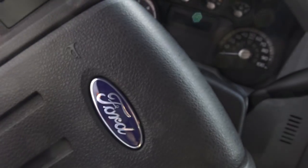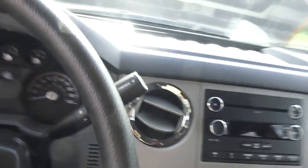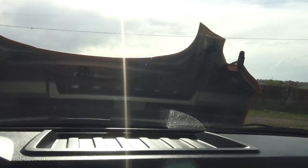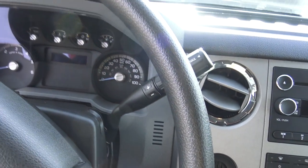And this one you can get from the factory with natural gas or liquid propane or gasoline like it is now. But this is cool. Rubber floor mats, of course, because it's going to get muddy and dirty and dusty. It's a work truck. Wouldn't drive this to church too many times. But yeah, we're going to have fun with this truck.